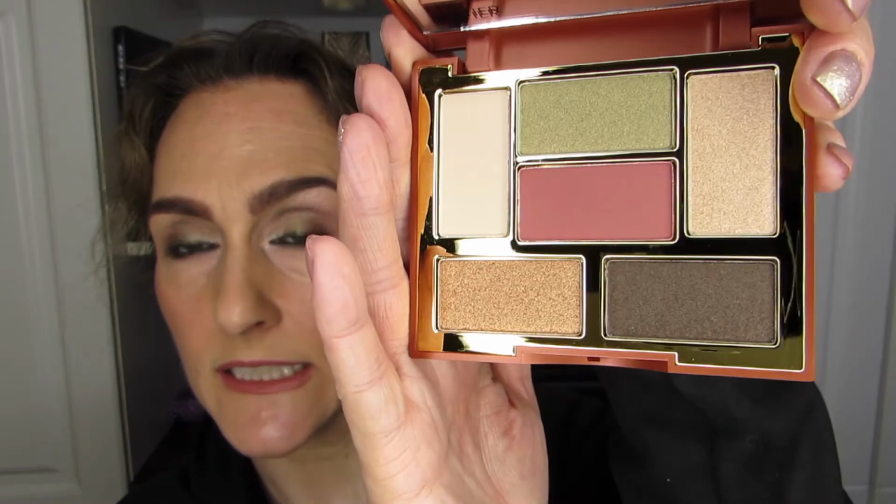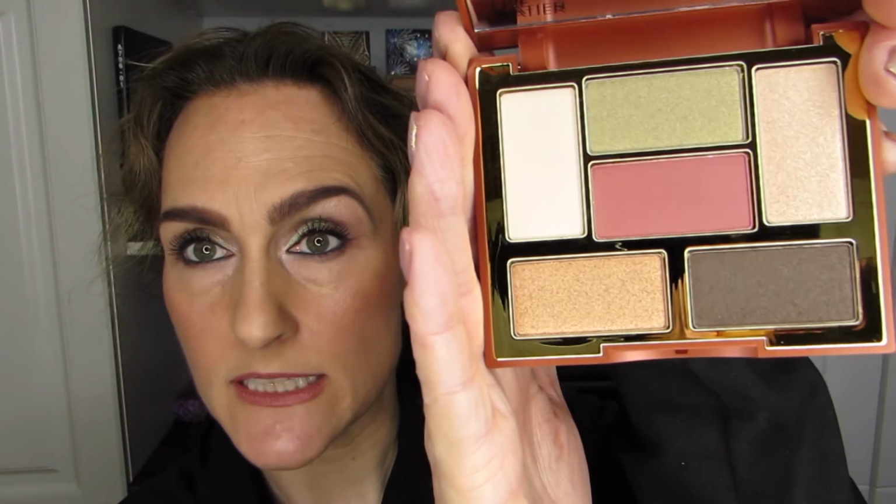It's mostly mauve color. So I really like that. You will be able to see swatches video and a try on for sure, probably combined because it's not very many eyeshadows. I really like it, and I do like the compact size of this eyeshadow palette. I mean, I would call it an eyeshadow compact, really.